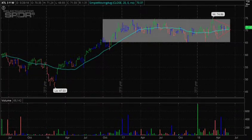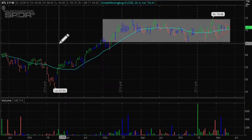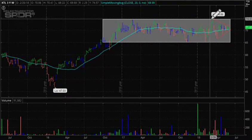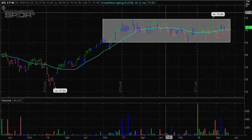This is the weekly chart for XTL, which is the telecommunications sector. This would include such things as Verizon and AT&T. It's an interesting looking chart. I've drawn this rectangle to depict a very long area of wide consolidation since late 2016, going all the way to now, with several false breakouts, and then we're getting into this symmetric triangle.